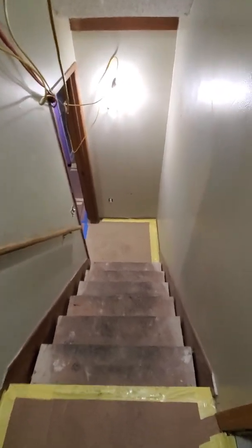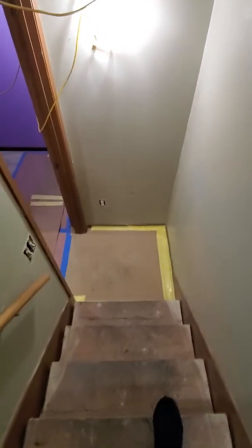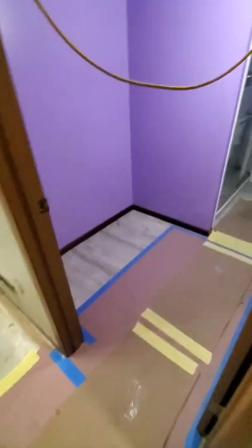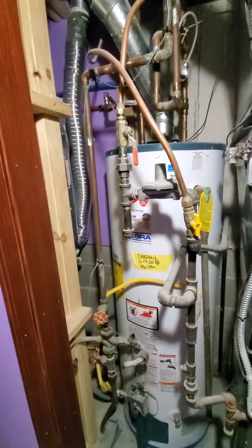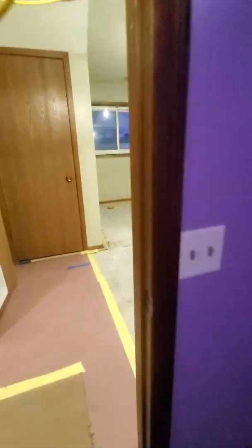So I'll head for the basement and see where they've got things all taped off. The flooring that they aren't going to replace, I guess. And I'm pleased to say that it looks like they aren't going to do anything with the bathroom. And the water heater that I wish to replace. All looks pretty good down here, I guess. No smell of smoke at all.